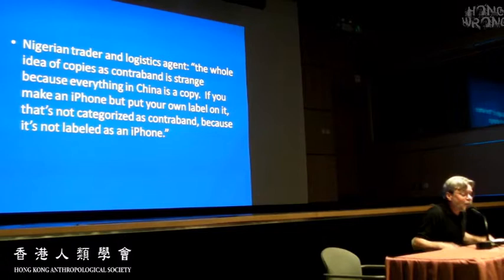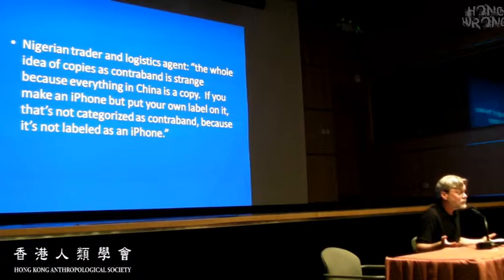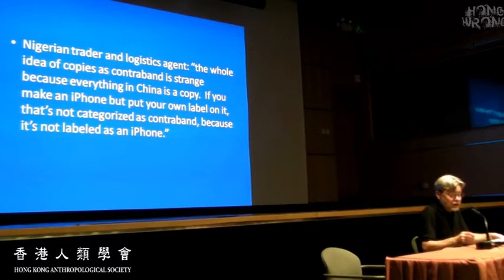If you make an iPhone but put your own label on it, that's not categorized as contraband because it's not labeled as an iPhone. Contraband is illegal, and he's right that you can make these knockoffs, and those are considered to be legal within China, although not necessarily elsewhere.